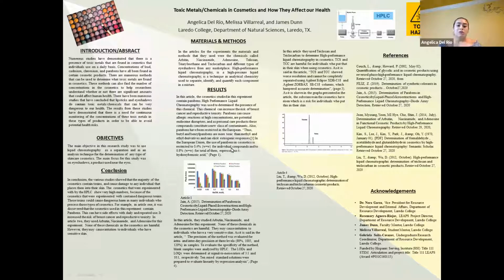In the second article, they used irritation, niacinamide, and adenosine for this experiment. Fortunately, these chemicals that were found in the cosmetics are not dangerous to us individuals. They just cause a little bit of irritation, but it is still a little danger, because there are individuals who have very sensitive skin, and these chemicals can cause rashes and irritation, and they can end up burning off a little bit of their skin, which is bad.